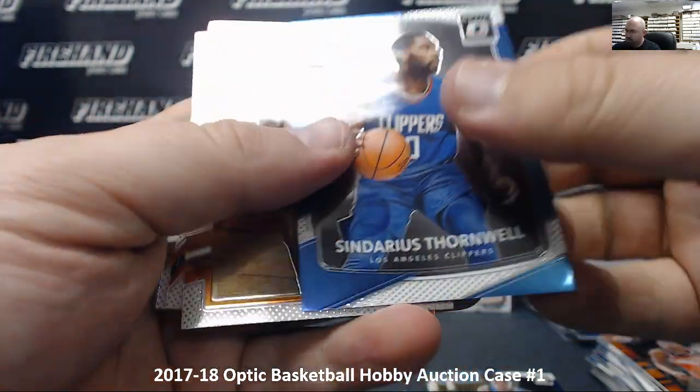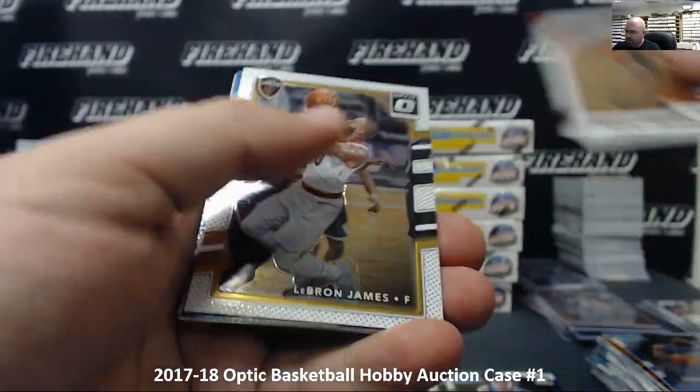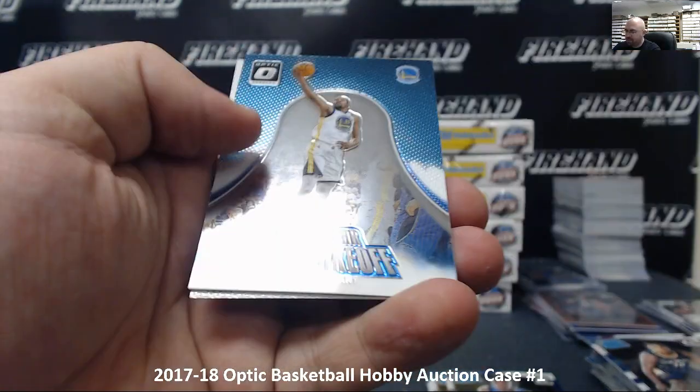Excuse me, Sindarius Thornwell rookie. DeAndre Jordan insert. Frank Jackson rookie. Kevin Durant insert. And we are halfway through the case, guys.